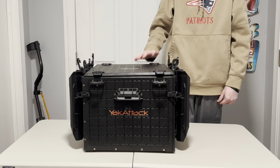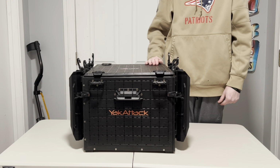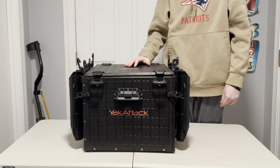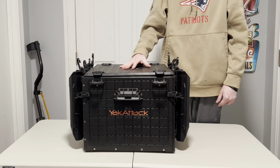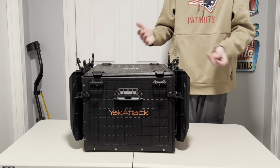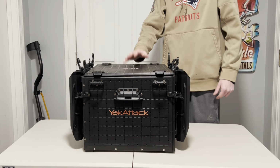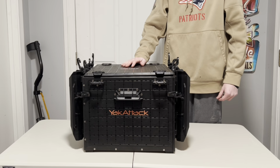Obviously, make sure that the kayak can fit this thing in the back tank well, because there's a variety of different sizes. This is the 16 by 16 model, but there's 13 by 13 and 13 by 16 if you need to go smaller or larger. But this thing is the top of the line when it comes to kayak specific storage.